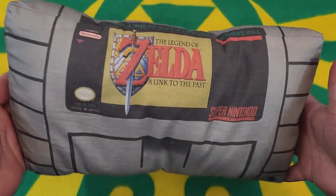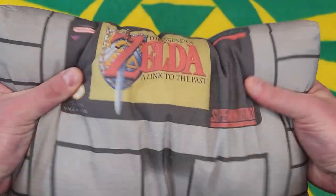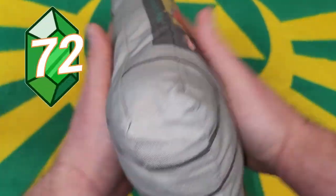And when you've got that blanket and you're getting all nice and comfy and snug, you're going to need somewhere to lay that head. On a cartridge pillow, no less. This is a fun cartridge pillow. I found this on Etsy. Someone had printed off the cartridge, and I mean, they did a pretty good job. You could pick whatever game you wanted.